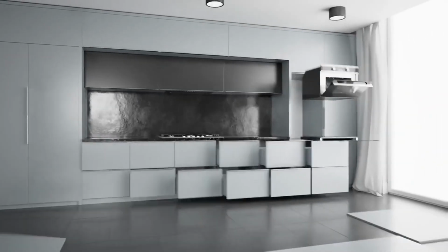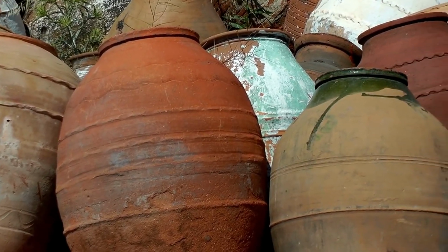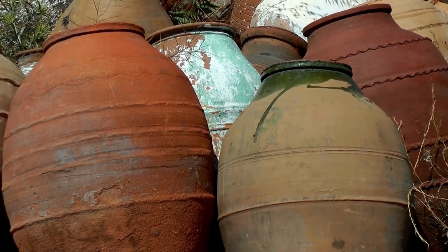Instead of buying new furniture or decor, consider repurposing old items. For example, you can turn an old wooden crate into a coffee table or repurpose glass jars for storage. Not only does upcycling reduce waste, but it also adds character to your home.